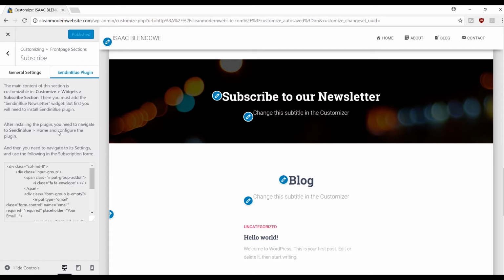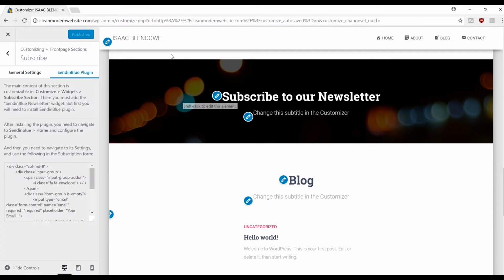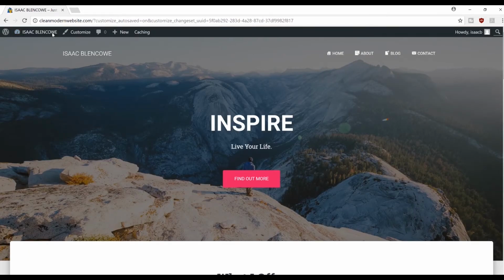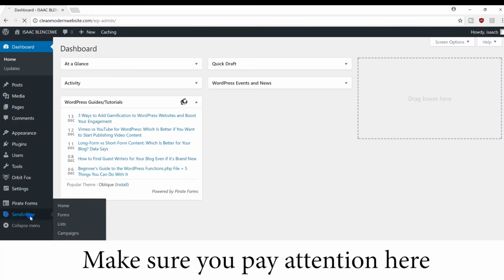Now what you want to do is hit publish and make sure all the new changes we put in have been saved. And then you want to exit out of this, go back to your dashboard, and then go down to the Sendinblue plugin.